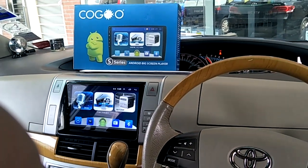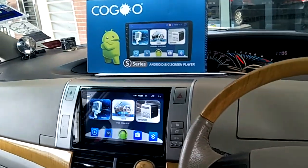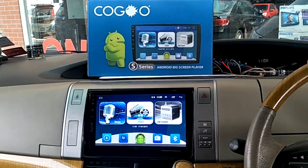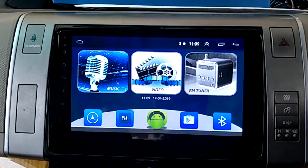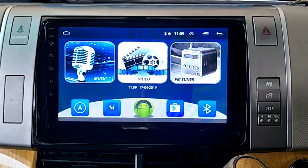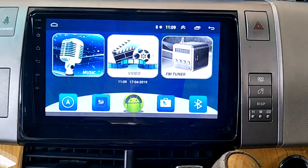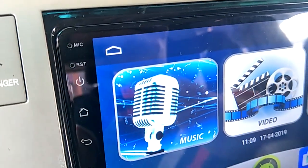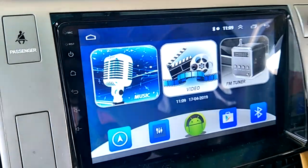Toyota Estima ACR50, 2006 to 2013 version. Installed for Cogoo S Series, 2019 model, new model 2019. Cogoo S Series 9-inch big screen Android GPS player, 2GB RAM with 32GB storage, 2.5D HD glass capacitance touchscreen, curved screen, and IPS screen, multi-angle viewing IPS.